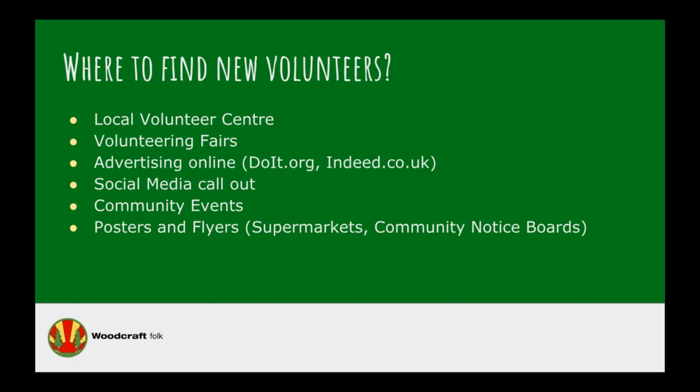Definitely ask your local co-op or other supermarket if you can put one up, and put them up maybe in libraries also. It's good to have places where you can just get the message out that Woodcraft Folk is looking for volunteers and that we are growing to more people.